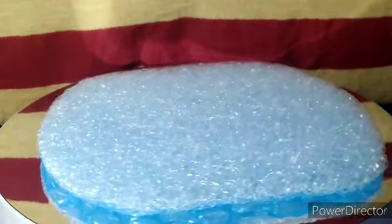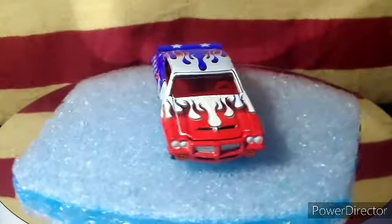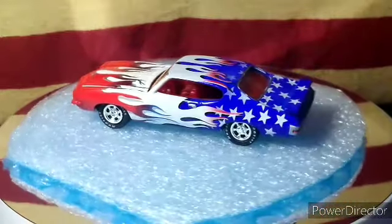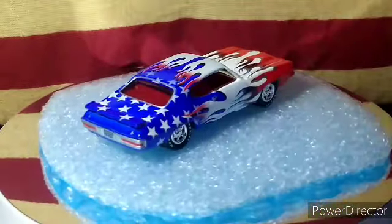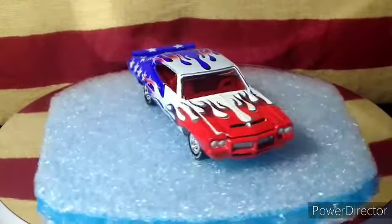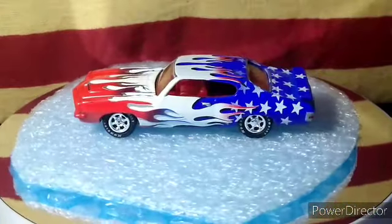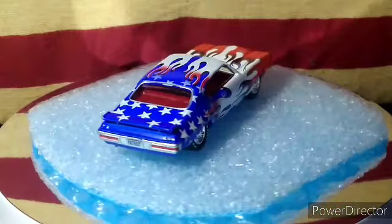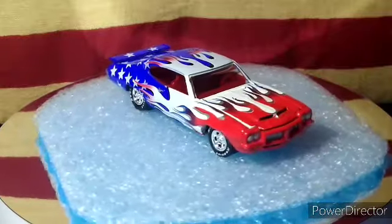All right, next up, I believe I showed this one on my GTO, my Pontiac challenge, but I'm going to show it again. It's perfect for this challenge. It's by Johnny Lightning. I think this is a 71 Pontiac GTO Judge. It's definitely got some red, white, and blue on it. It's a beautifully done car. I love it. Very nicely done. Love the graphics on this car.